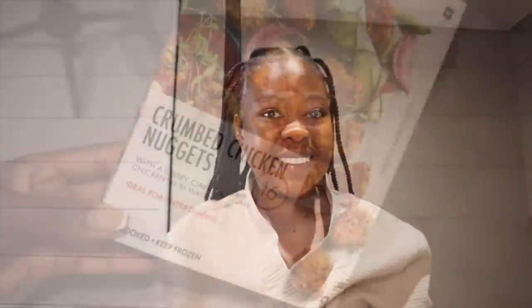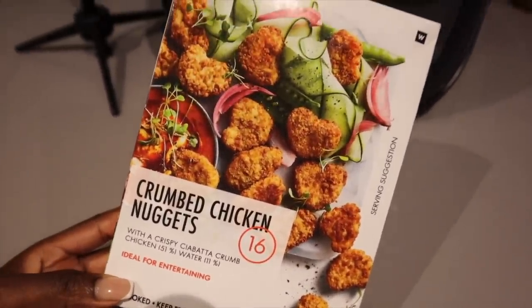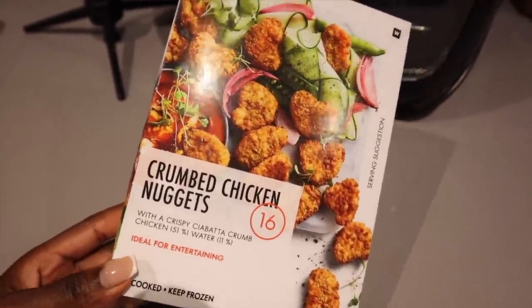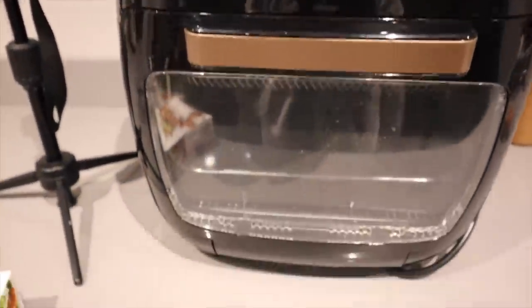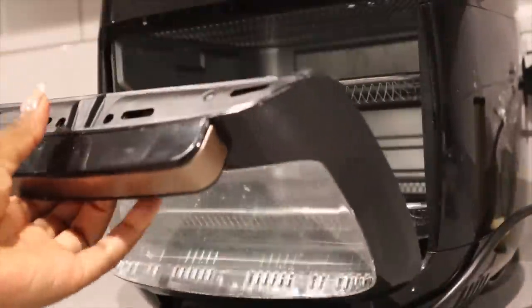So yeah. Hey guys, so I'm making dinner today. It's just a quick dinner because I was editing and I don't really have much time to cook. So you guys know I'm obsessed with these chicken nuggets. I'm literally just gonna throw a couple in, make a wrap, and that'll be my dinner for today. And of course I'm using my air fryer from Kenwood. I just need to wipe it down.